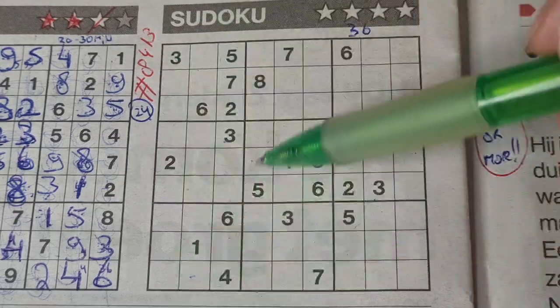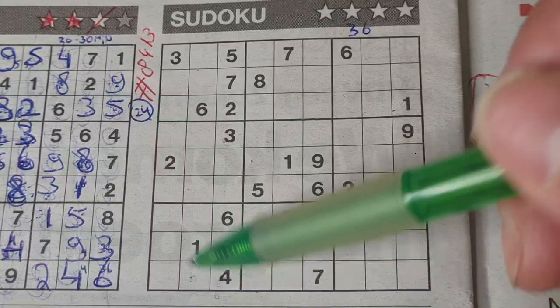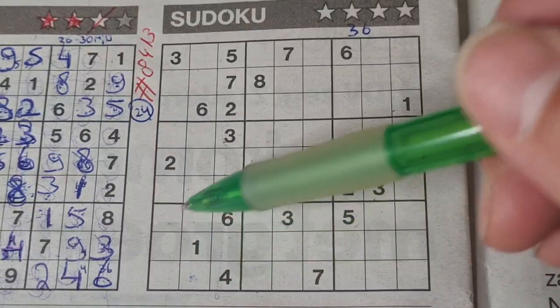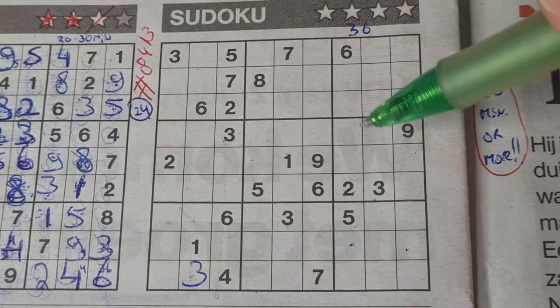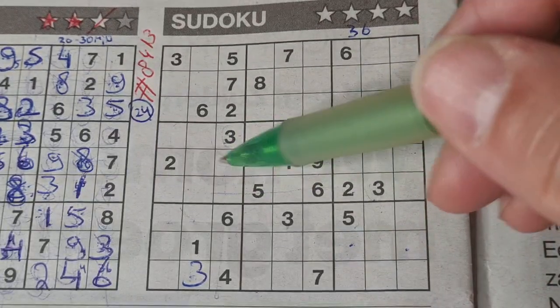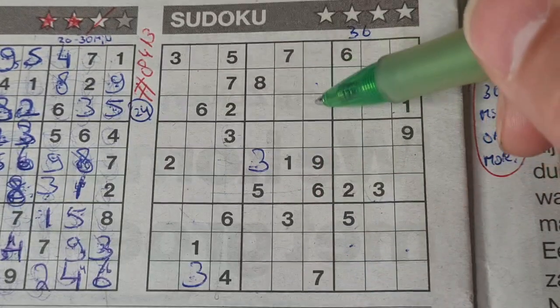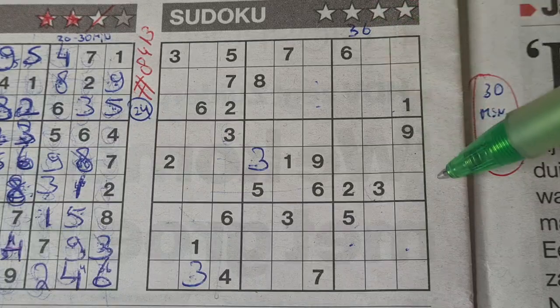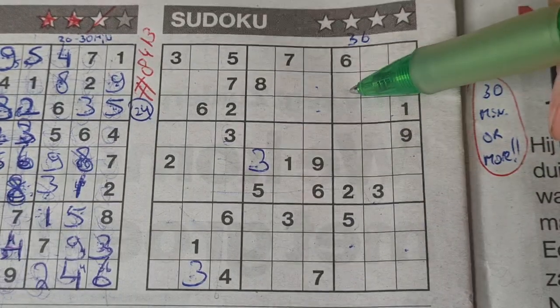Yes. 3 in this column, 3 in the third column, so in the column between them, only 2 places are left for the 3: here or there. We have a 3 in this row, no 3 there, so the 3 should be here. 3 in this row, 3 in that row, so in the middle row the only place left for the 3 should be there. Then I believe I cannot continue with the 3 now.